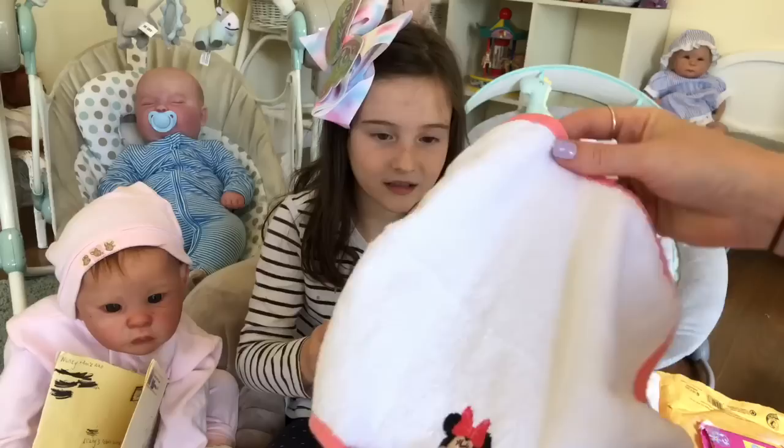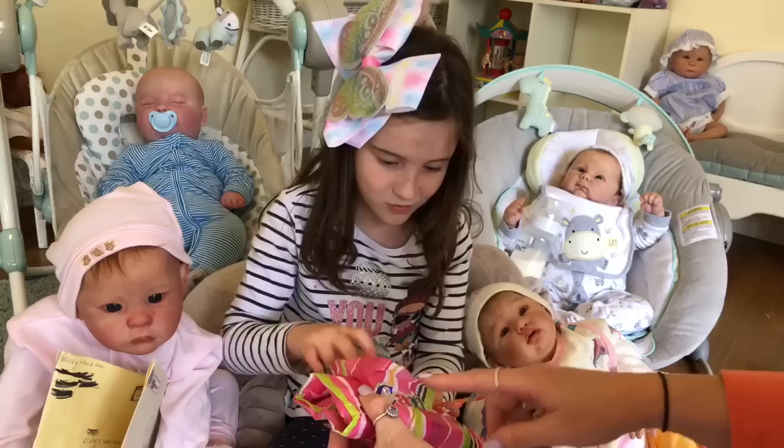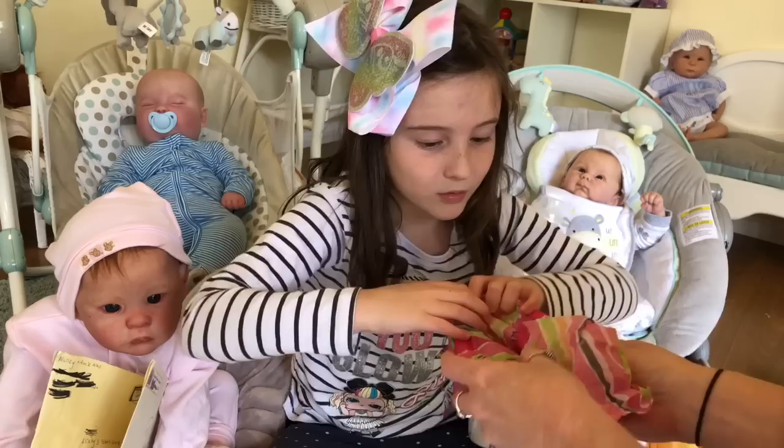Are for newborns. Oh, yeah, they're little. They'll be perfect for the little babies. And we've got one more here. Oh, it says Canada on the sticker. Let's see from Canada. How lovely. Well, this has all come from Canada. Lovely paper.